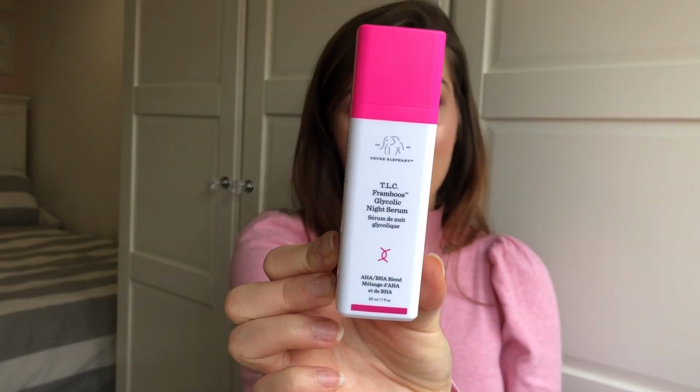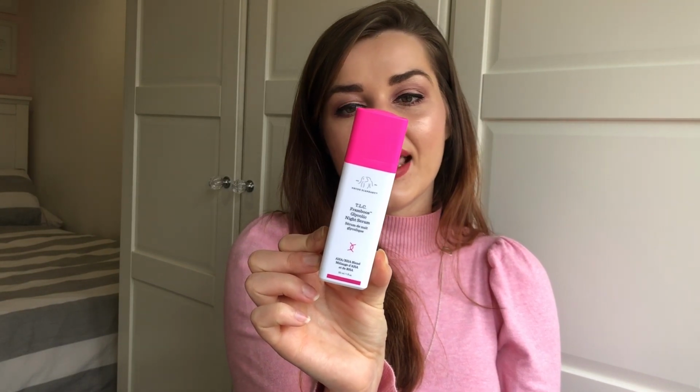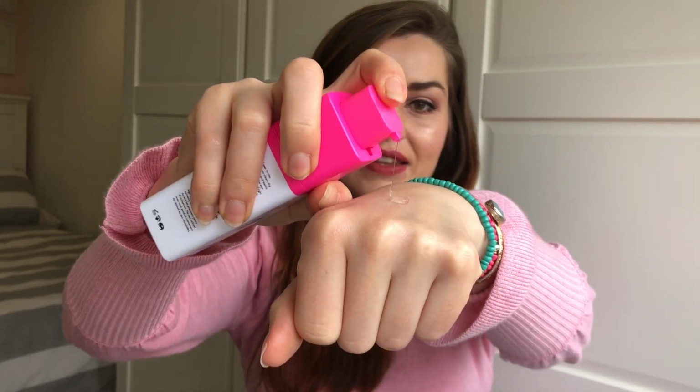So the next thing that we have then, so that's the day serum. I'll go on to the night serum. This is a TLC Framboise Glycolic Night Serum. This is a small one. They also do this in a bigger bottle as well. This is the AHA and BHA gel serum. It has 12% acids in this.